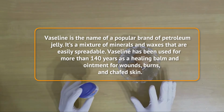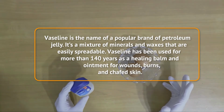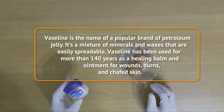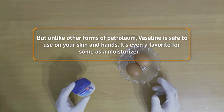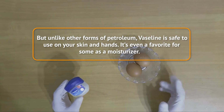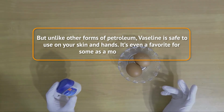Vaseline is the name of a popular brand of petroleum jelly. It is a mixture of minerals and waxes that are easily spreadable. Vaseline has been used for more than 140 years as a healing balm and ointment for burns and chapped skin. Petroleum is the main ingredient of Vaseline. You may be more familiar with other petroleum byproducts such as kerosene and gasoline. Just like those products, Vaseline has a slick and filmy consistency.